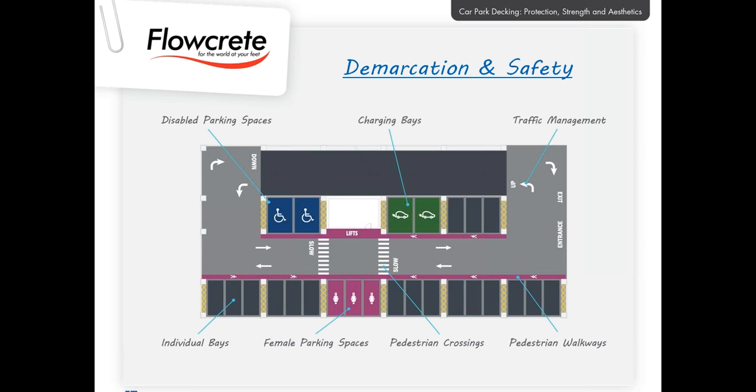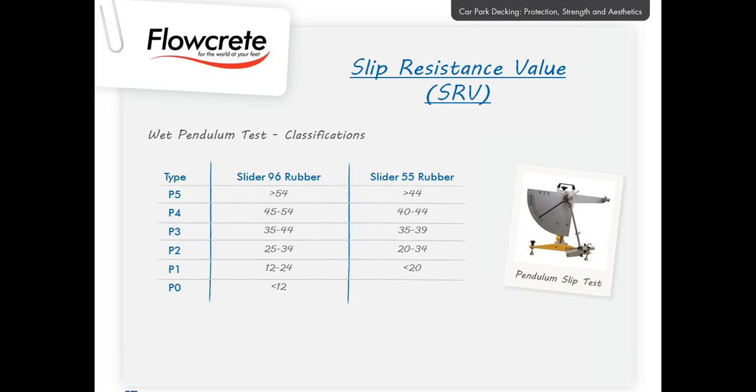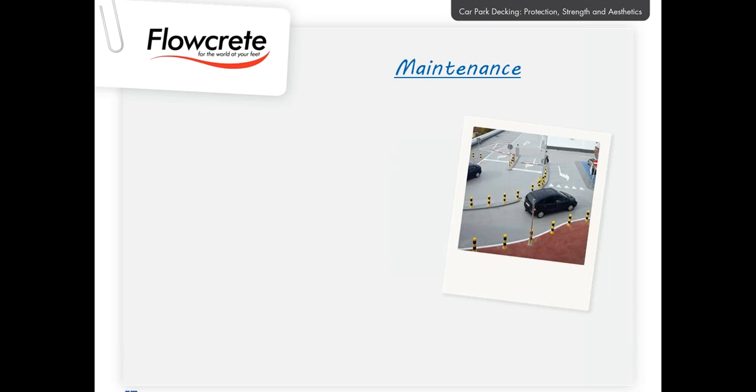Finally, the coatings are wet slip tested to ensure they meet the minimum requirement. The test involves swinging a pendulum arm over the surface of the coating. The pendulum has a rubber shoe on the end of it to replicate the heel of a shoe. As the shoe passes over the surface, the amount of friction, or coefficient of friction, is measured by the machine. Slip resistance testing has recently changed with the implementation of AS 4586 2013. In general, the level of slip resistance required in car parks has actually increased from the previous standards.